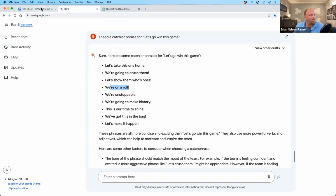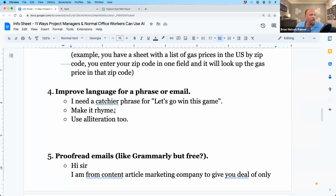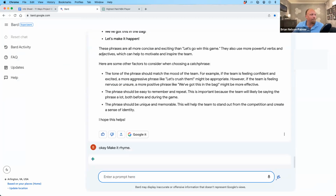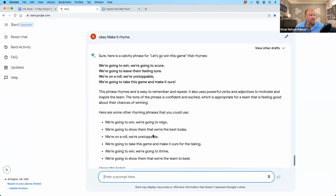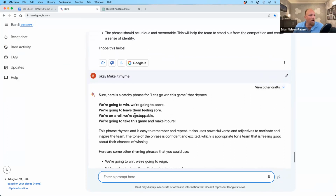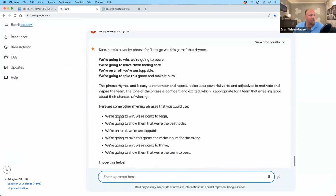It's really helpful to do that. And then from there, we can keep leveling it up. We can give it instructions on top of instructions. So I'm going to go back to that same place and say, okay, make it rhyme. It's going to take those phrases, and you're going to see that computers aren't really good at rhyming necessarily, but they do pretty well. We're going to win, we're going to reign. We're going to show them that we're the best today, we're on a roll, we're unstoppable.